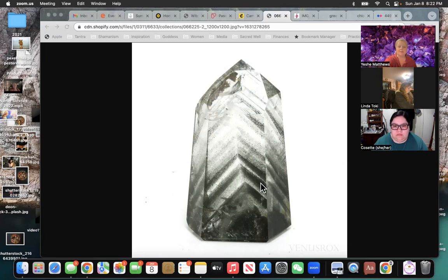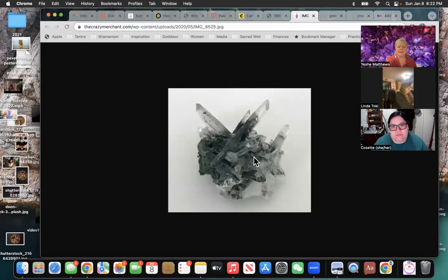So what happens when there's not another layer of quartz that forms over the top of the chlorite? Well, we don't have phantoms. In this case, what we have is something more like this, which is what we're working with today, Venus veil quartz. So the piece that I held up before is entirely covered, and pieces from certain regions of the world have more or less covering of chlorite, and in different colors.